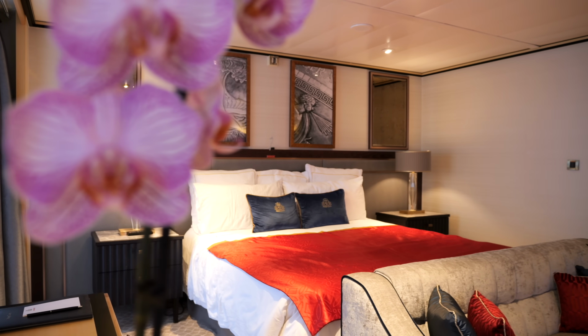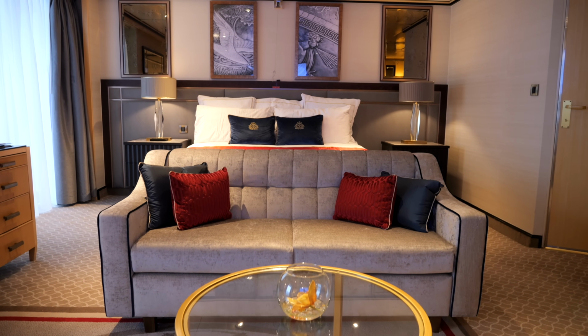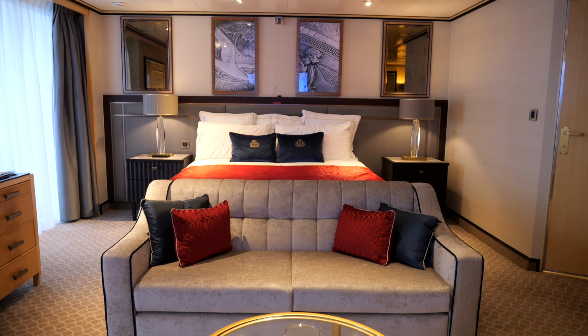In our opinion, Queen's Grill with Cunard is worth its weight in gold, and for that reason, we won't be waiting too long to book it again.